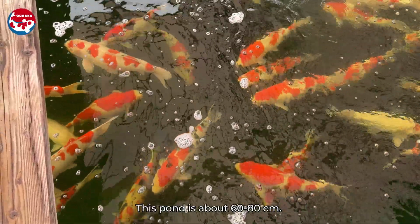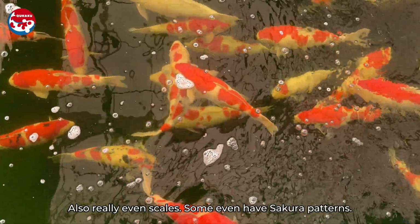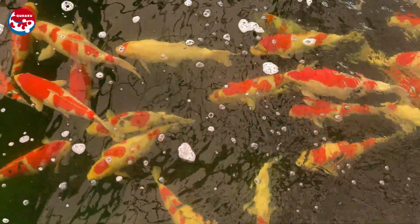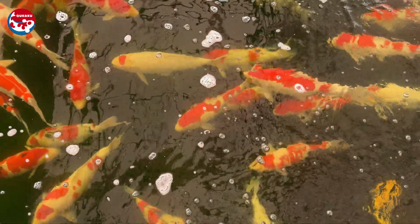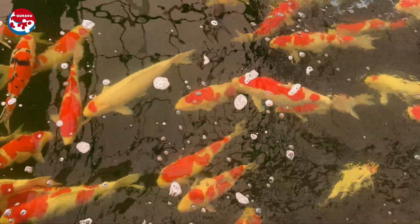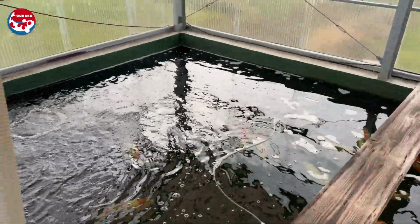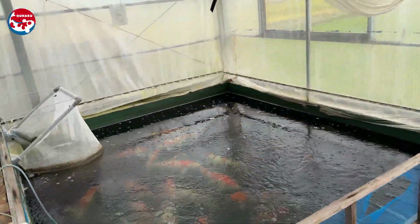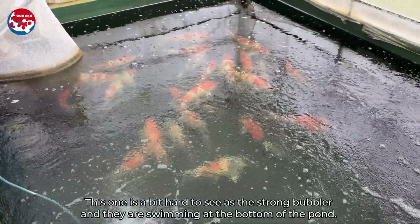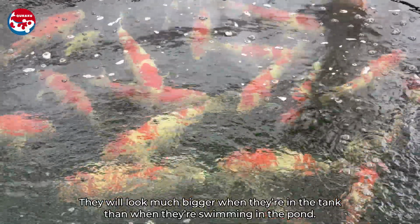This pond is about 60 to 80 centimeters. Look how red the beni are. Also really even scales. Some even have sakura patterns. Another jumbo pond. This one is a bit hard to see as the strong bubbler, and they are swimming at the bottom of the pond. Really sharp patterns. They will look much bigger when they're in the tank than when they're swimming in the pond.